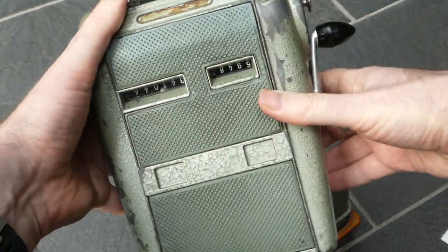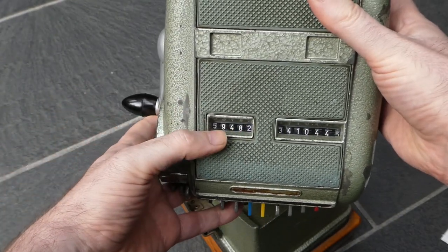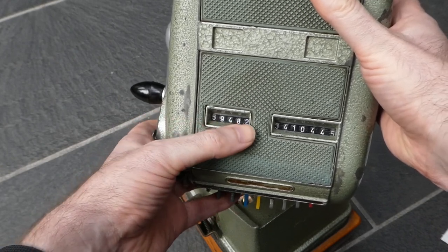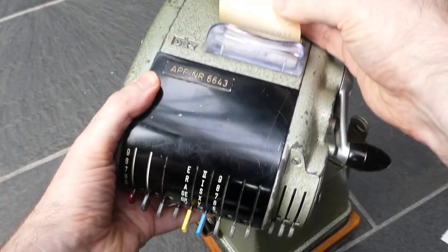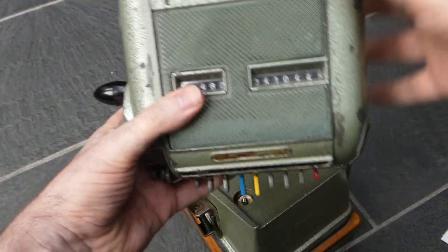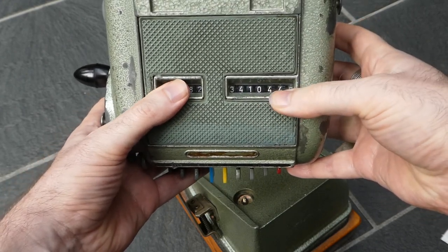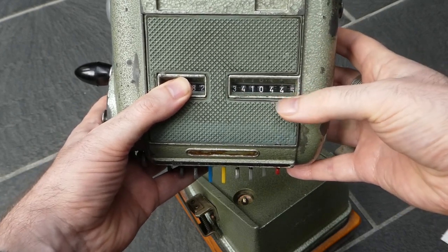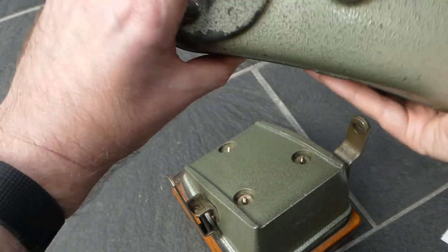On the bottom are two counters. The one over here is incremented every time you print a ticket, and those last four digits are what appear on the ticket here. This register adds together all the prices, all the fares. So this would be the total amount of money that has been used for all the tickets that this printed out.